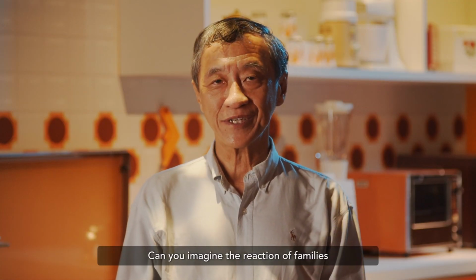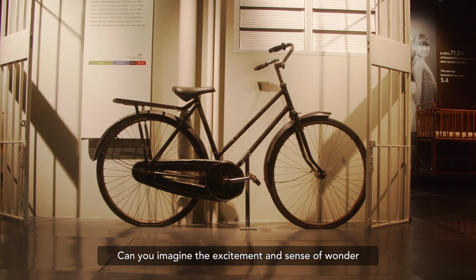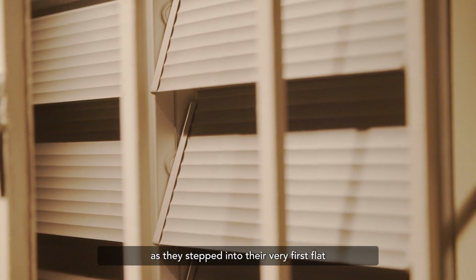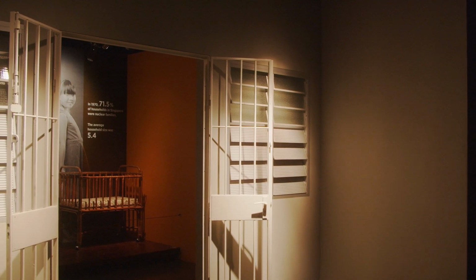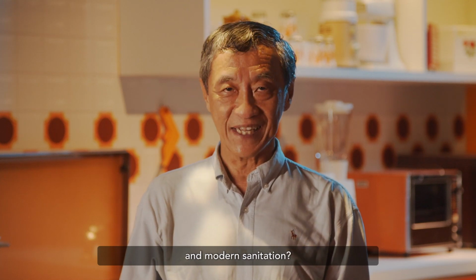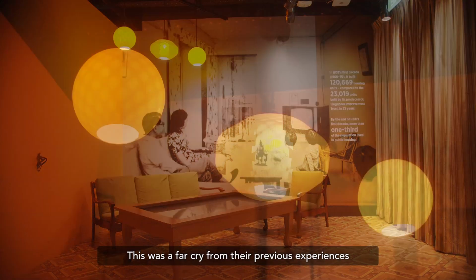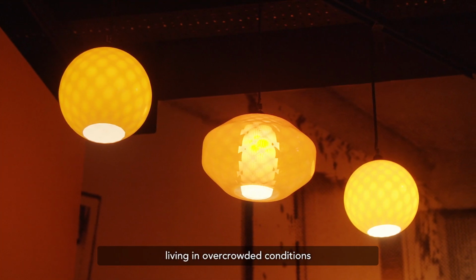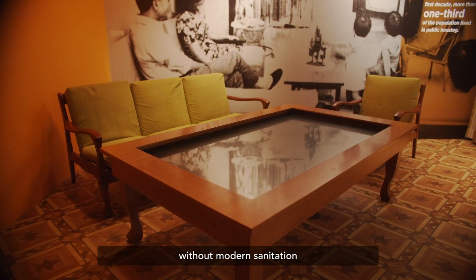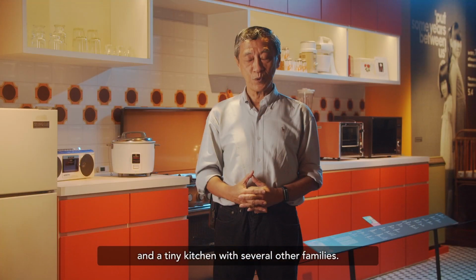Can you imagine the reaction of families as they move into their very first HDB home? Can you imagine the excitement and sense of wonder as they step into their very first flat, complete with electricity, piped water, and modern sanitation? This was a far cry from their previous experiences living in overcrowded conditions without modern sanitation, and having to share toilets and a tiny kitchen with several other families.